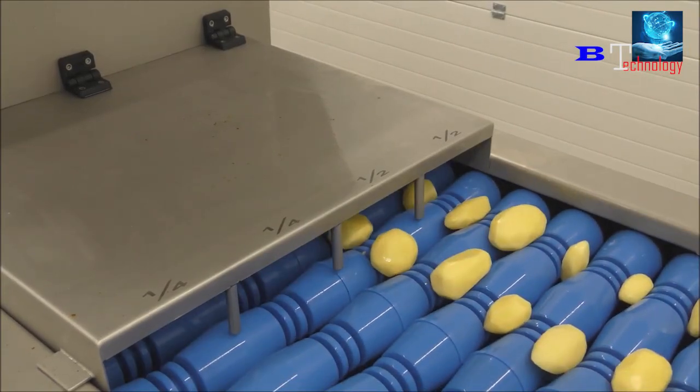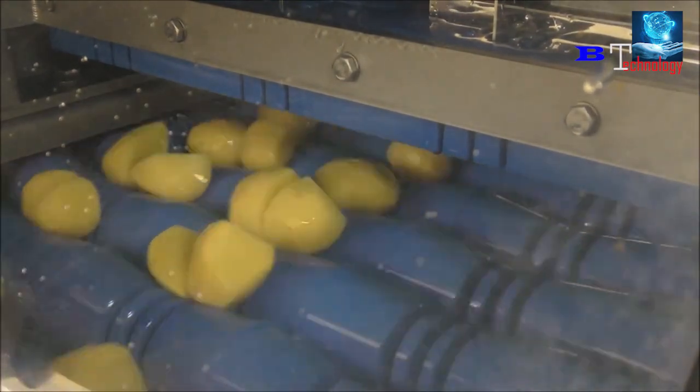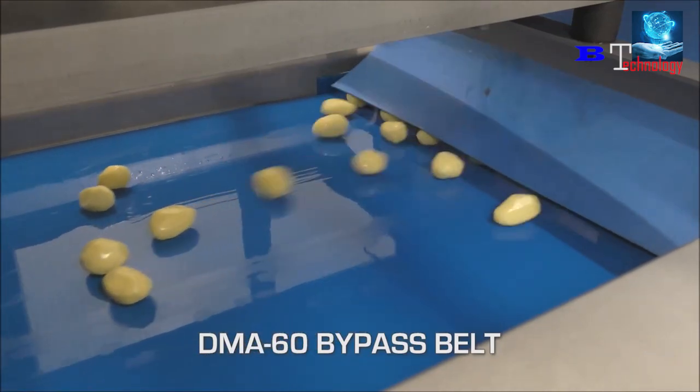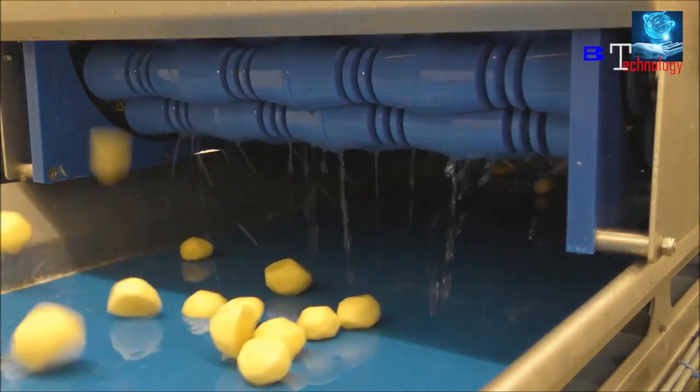The potatoes are now cut into the required shapes, such as thin slices, long strips, or cubes. The automated cutting system ensures that each piece is uniform and visually appealing, ready for the next processing steps.